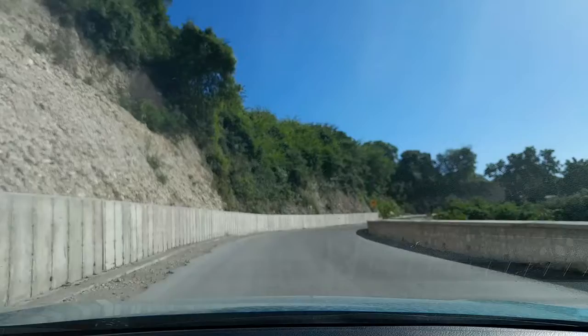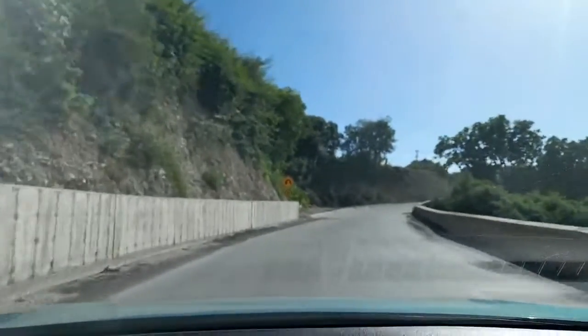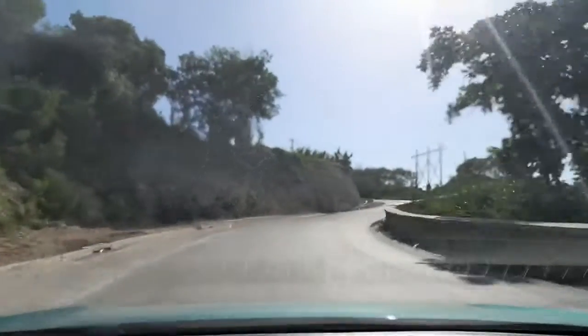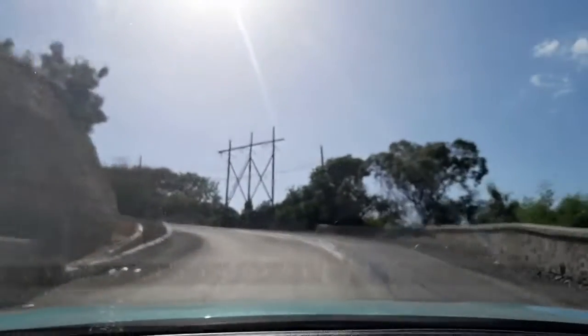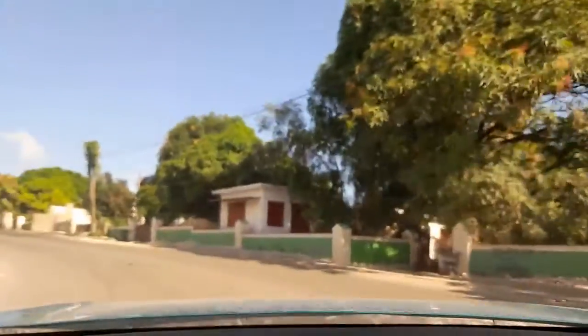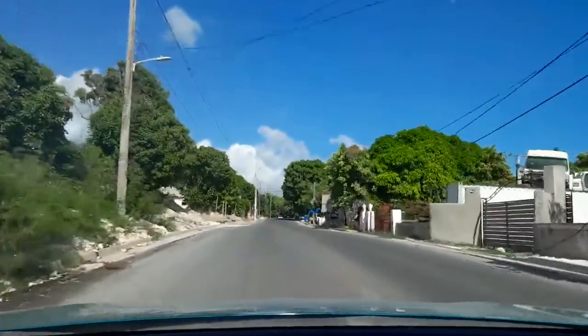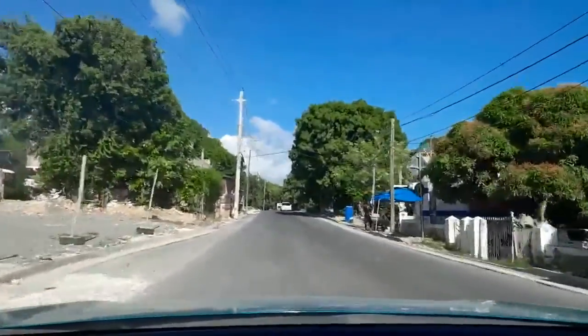Up on top of the rock, they call up there, remember, the Botany Bay. Oh yes, a lot of nice lots are up in Botany Bay. We have passed that area, but some wonderful views of the ocean, Botany Bay. So we're in White Horses proper now, going on to the capital area of White Horses. All right, a lot of people live in this area.